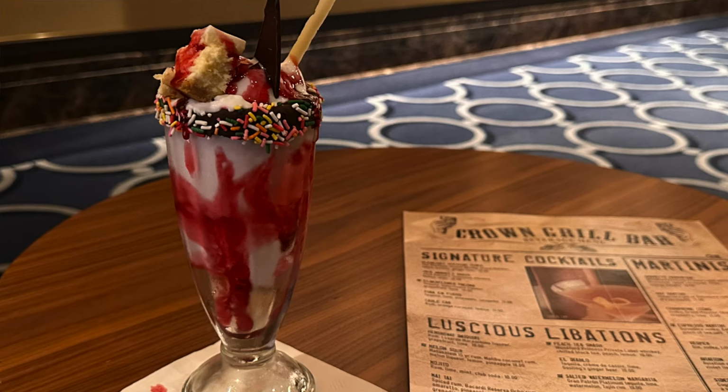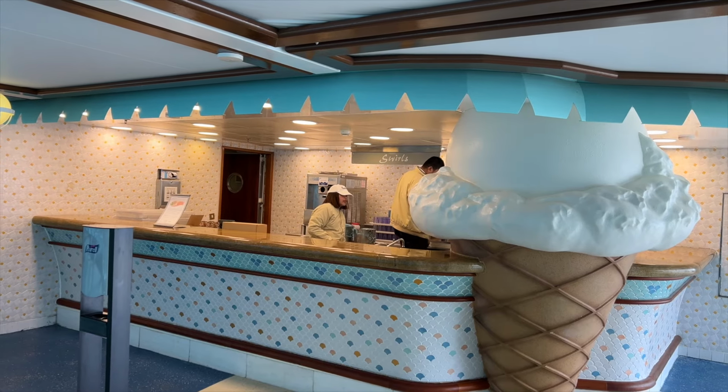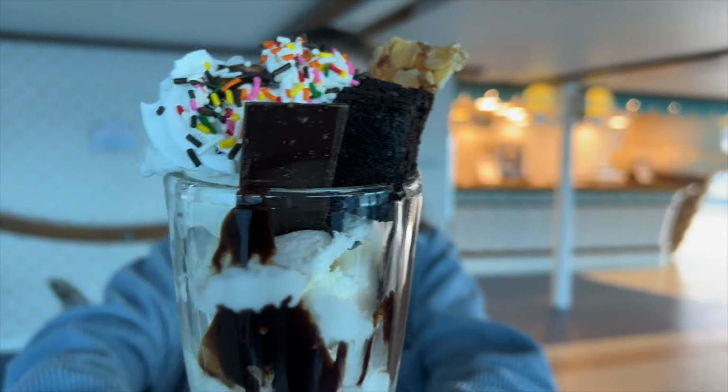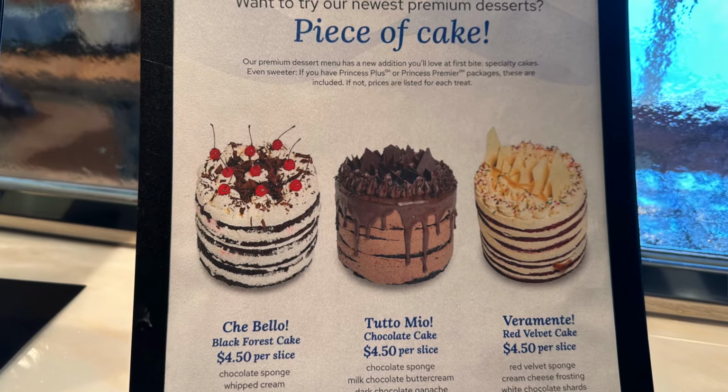After your casual dining or your special dining or after lunch, any time of the day, you might want to go and get one of the premium desserts that they have. So with Princess Plus, you get 2 premium desserts. This is where you find them. You find them at the ice cream, whether it's Swirls or whatever ice cream place you have on the ship that you're on, or in the International Cafe, they have cakes. So you get 2 per day with Princess Plus. You get unlimited with Princess Premier. They're very big. They look very rich and delicious, but I don't think I would eat more than 2 in a day.